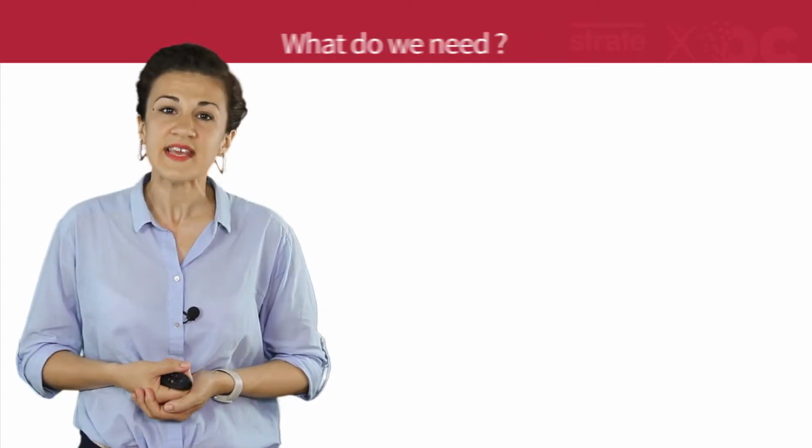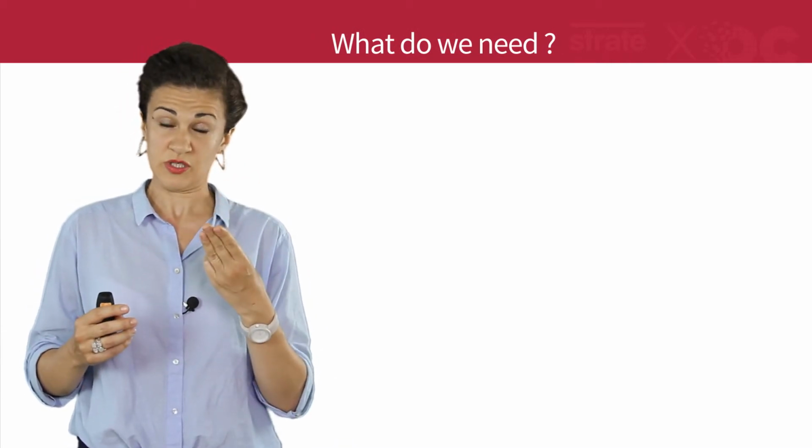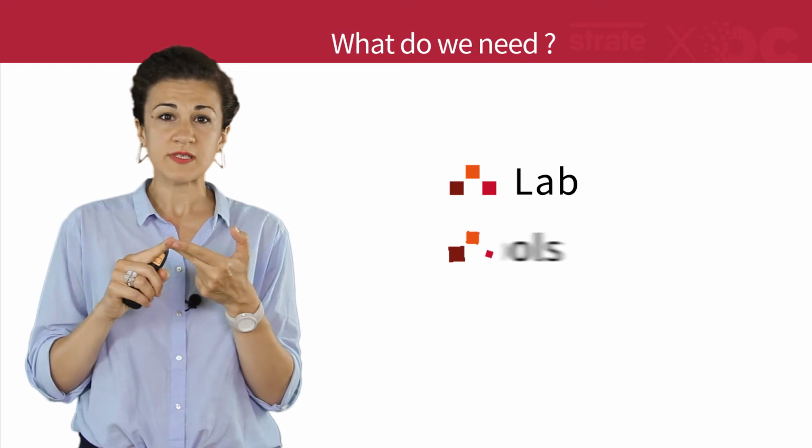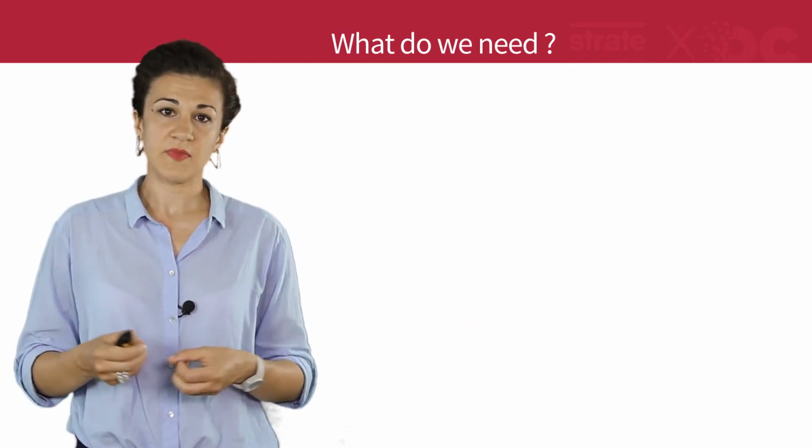So what do we need in order to build prototypes? Actually, there are three things that we need: a lab, tools, and methods. So let's see all these elements. A lab, as we saw in the first slide, is a place that could be at home or at your workplace. The most important thing is that you create stuff where you work.